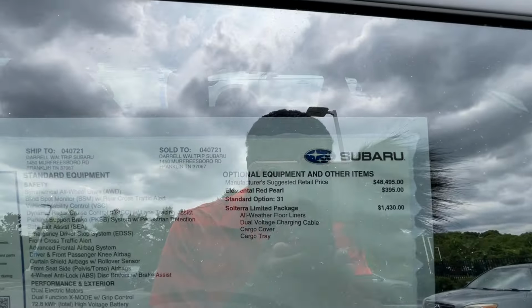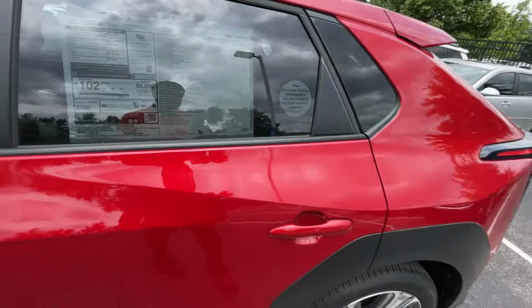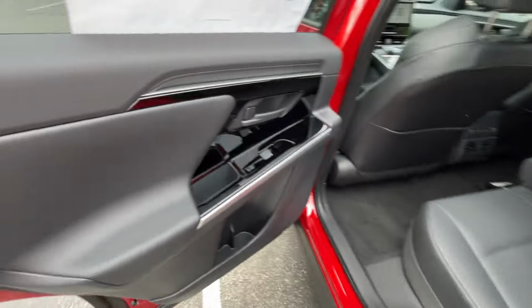But this sticker's for $51,665. Let's go ahead and hop back here.